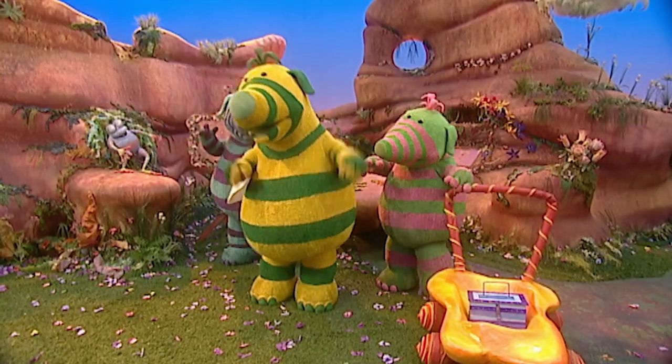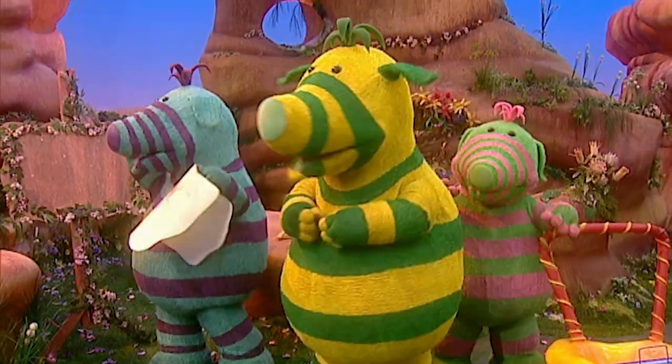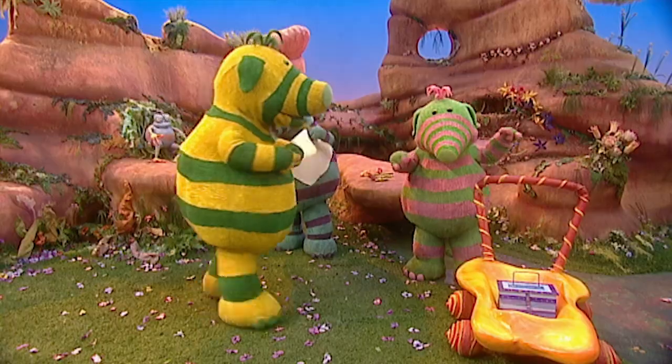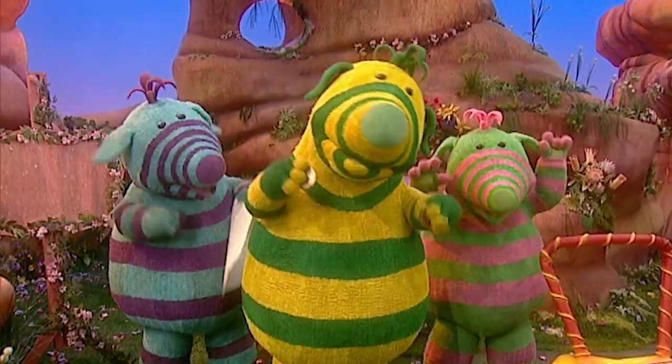Three, what is three? It's singing and dancing and jumping with me. Whee! Three, what is three? Three. It's singing and dancing. Join in with me.